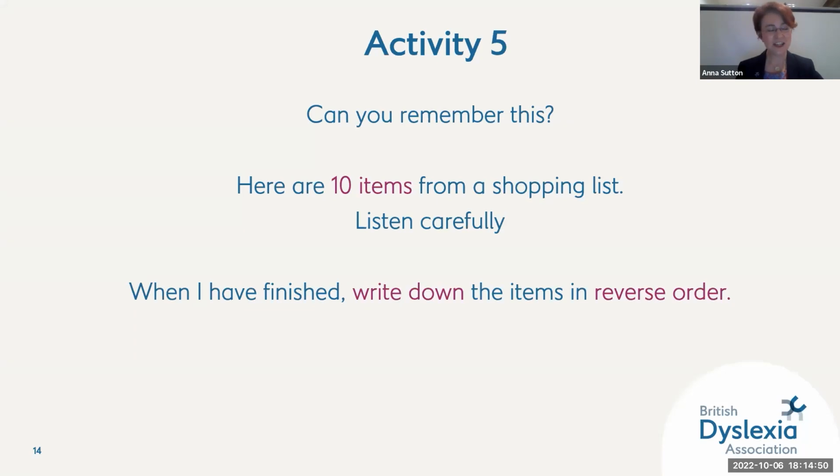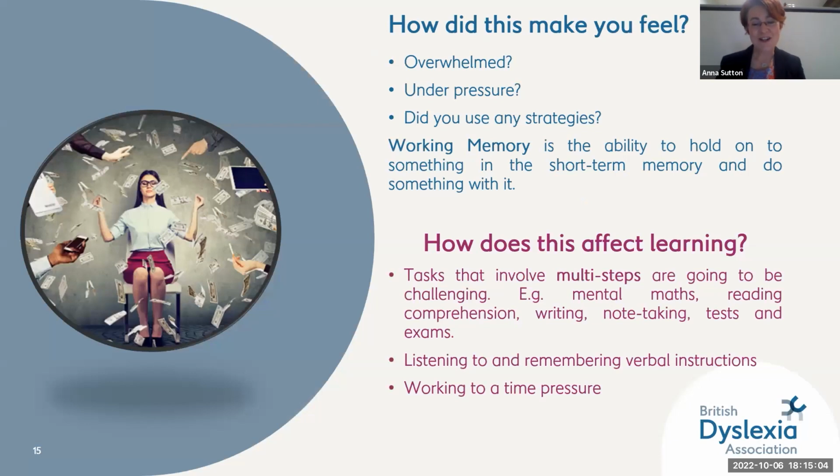Okay, and the answer is butter, tomatoes, skimmed milk, chocolate biscuits, loaf of bread, cleaning products, newspaper, ham, coffee, bananas. You probably do feel bananas by now. How did this make you feel? Perhaps overwhelmed, under pressure, or maybe you use some strategies such as visualizing or making quick notes or conjuring up images in your head. Really, adults should be able to remember up to approximately 7 items.